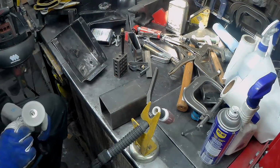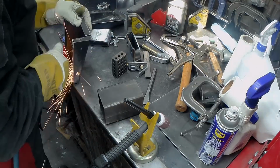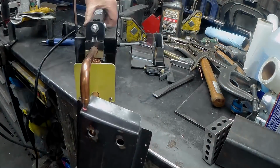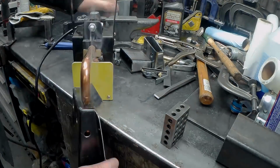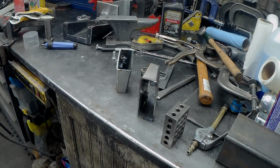Just repairing a few little problems that I'd encountered there. When I plasmaed out various sections of the floor, I just gouged into that part. Spot welder again. Quickly spot weld those pieces together. And then we'll mount up the reinforcing parts to the inside.